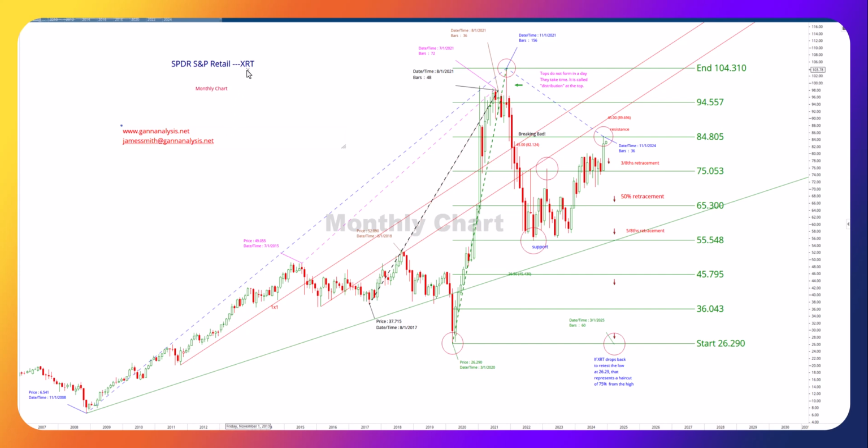XRT, that's what we're looking at today. So it's the retail sector ETF. Now, if we start from this low of March 2020 and we anchor from the high 104.31 in November of 2021. That was just 3 years ago.